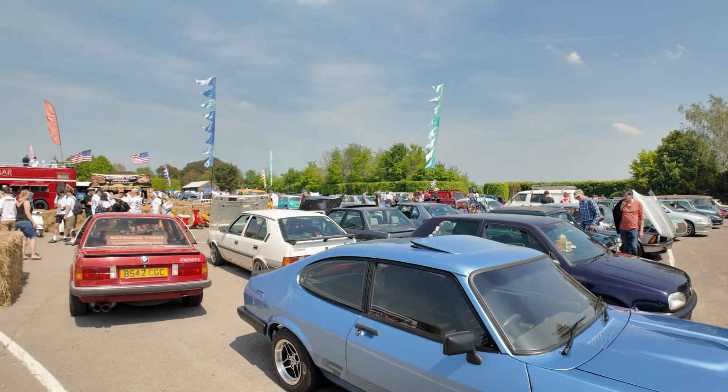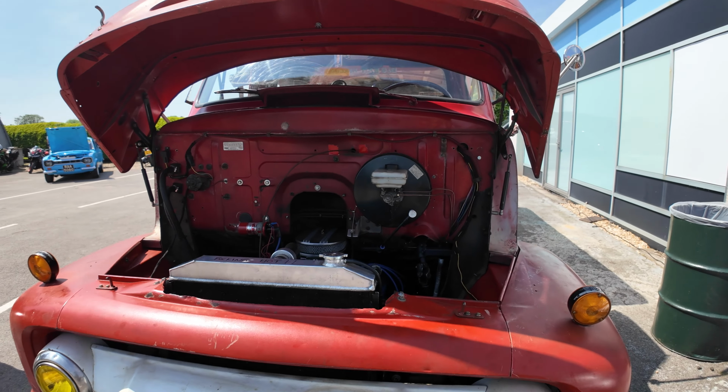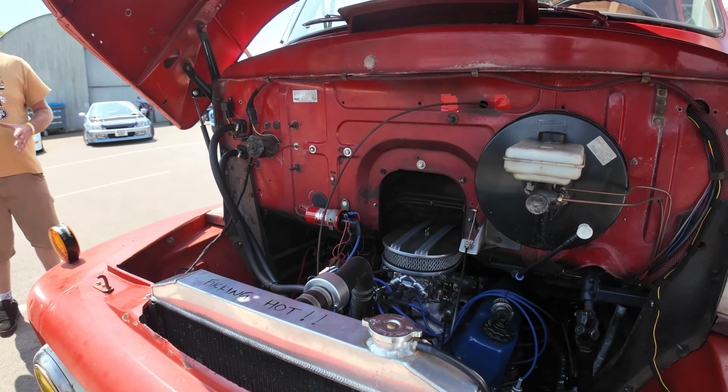But yeah, the scale of this place, guys. There's so many cars here, it's absolutely mental. Look at this Ford truck, man. This is absolutely unreal. Ford C600. Check this out.